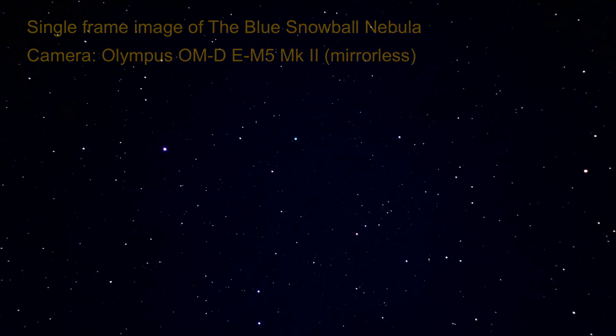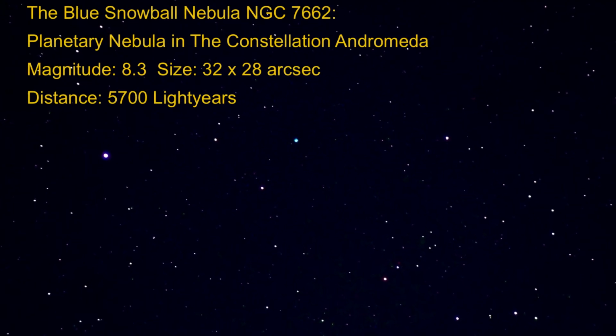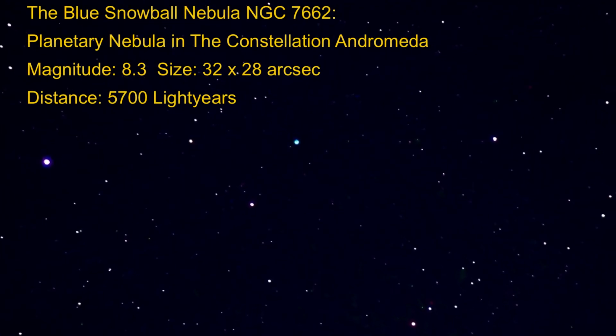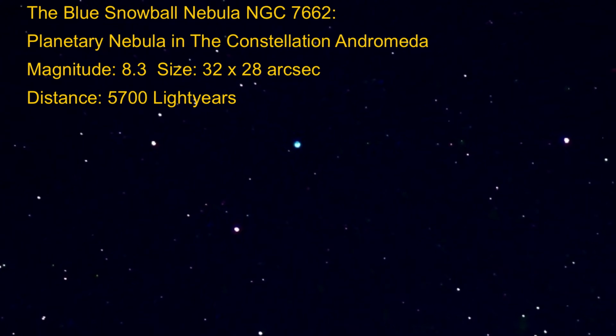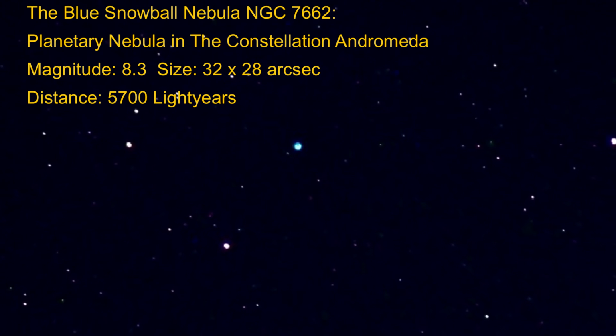Some facts about the Blue Snowball Nebula. NGC 7662 is a planetary nebula located in the northern constellation Andromeda. It has an apparent magnitude of 8.3. The size is 32 times 28 arcseconds. It is about 5,700 light years away.